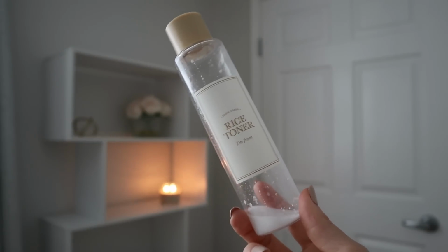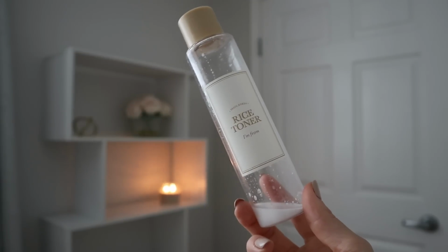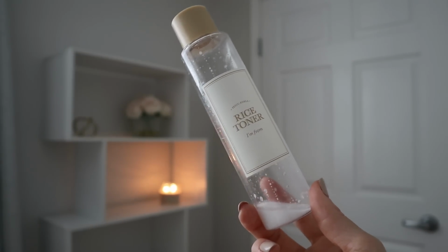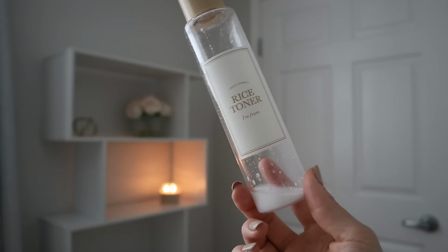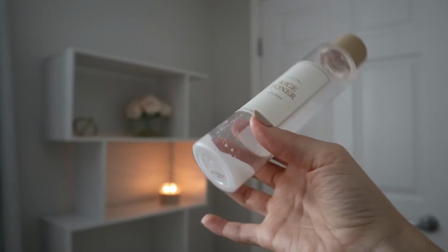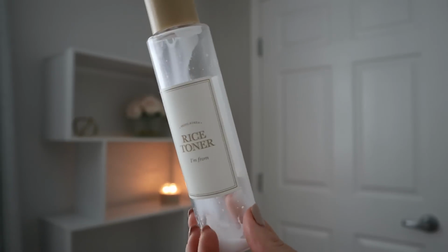I haven't been putting this on my face now for about 2 months, I would say. And honestly, I think my skin really liked it. So this is a product I would consider using again. This basically has, I think, 70% rice bran extract or something, and it also has a little bit of niacinamide. And it's just a really nice milky consistency, and it's just a really nice toner.